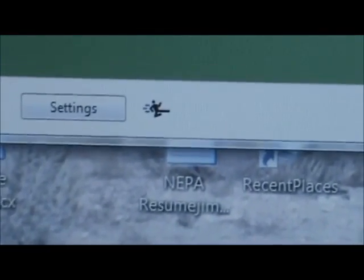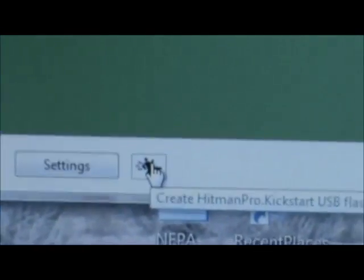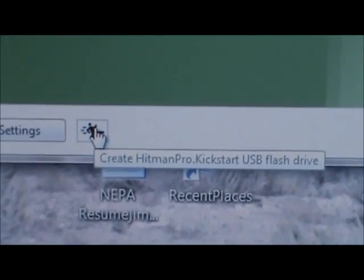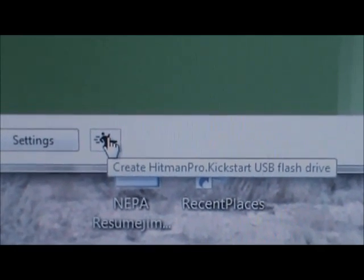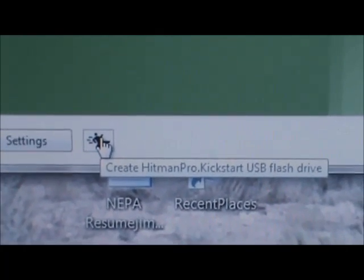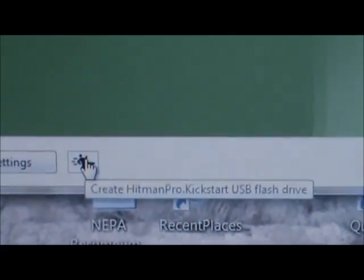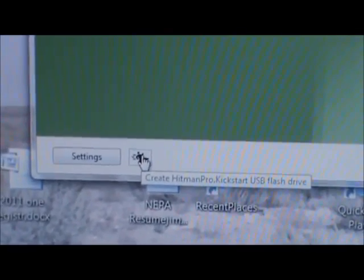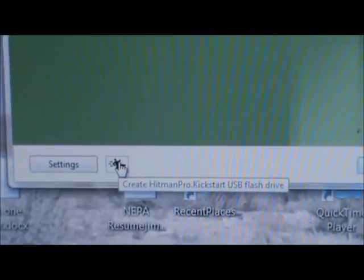So you go to this little option here, and it's referring to this thing that they call Kickstart. See how it says create Hitman Pro Kickstart USB flash drive? That's what you want to do. And right now, everything is free. You might have been asked to pay money, but you don't have to. You can do this for free using the 30-day free trial.